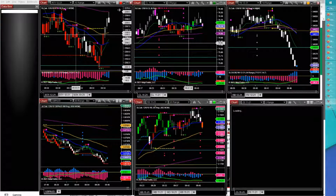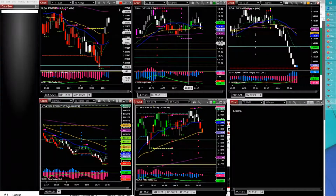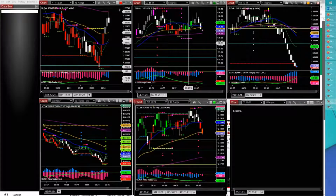And now both the YM and the Russell making downward moves. And we're about 15 minutes ahead of the only real news today, which is Fed Chair Powell's testimony at 10 o'clock. And it looks like I have a new long set up on the pound Aussie.